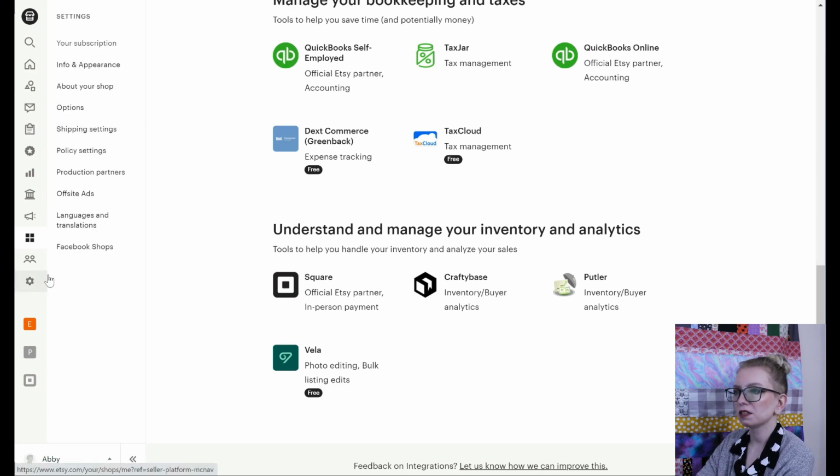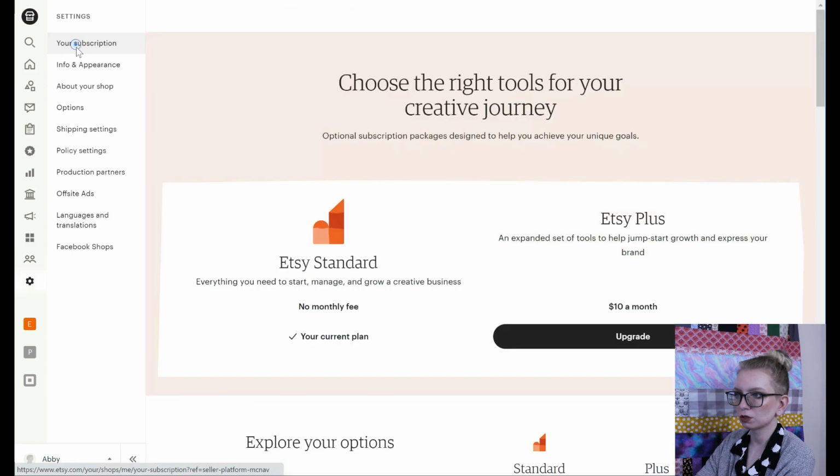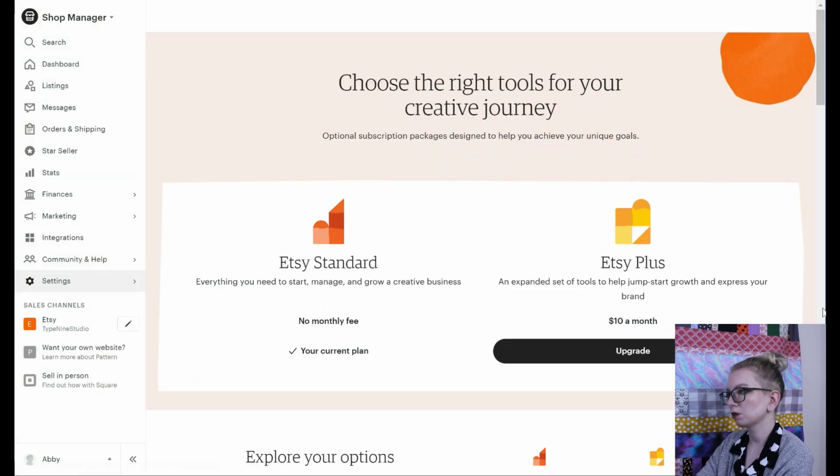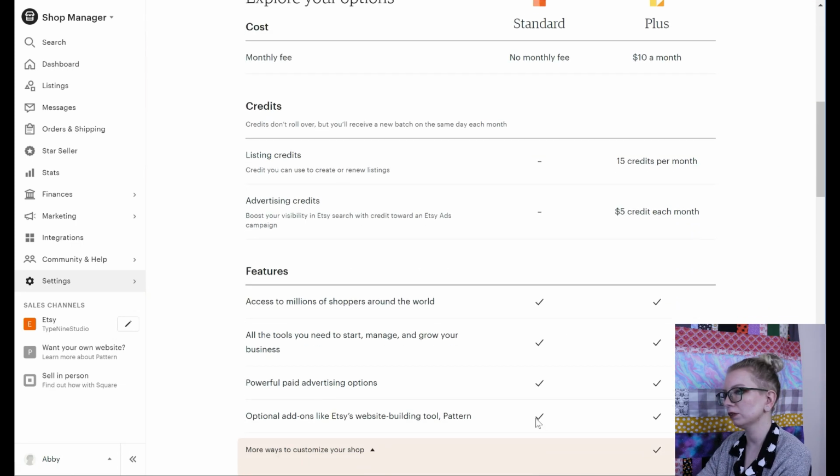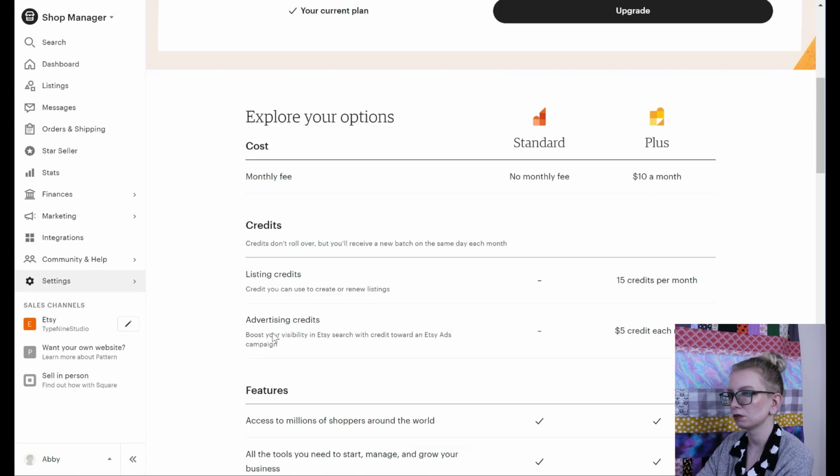So then now for the settings tab. The first one is your subscription. This is like I was talking about before, the Etsy Plus, where they want you to pay for that and then you get a discounted domain. The Etsy Plus doesn't help, it doesn't even pay for itself, so I wouldn't use that.